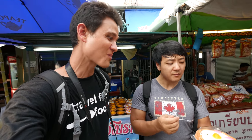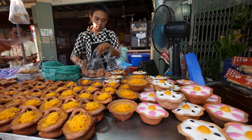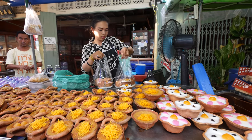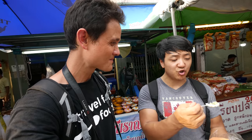I like it. It is good. I wasn't so sure in the first couple bites when you're chewing it, because you got the corn that's kind of salty. And they also add a lot of salt to the actual coconut. Yeah, because that brings out the flavor of the coconut. And I think this is something that gets better as you chew it.